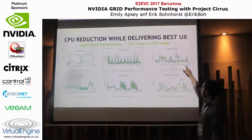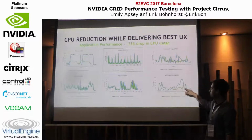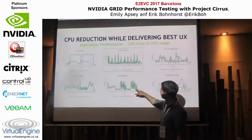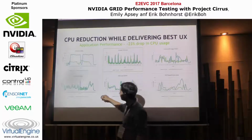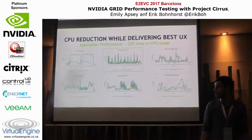Microsoft Edge, you see quite some difference here in terms of CPU utilization as well. PowerPoint, quite significant as well. Excel, actually not that much, maybe even on average nothing. It just depends on what you're doing. But overall, we've seen there's CPU offload.